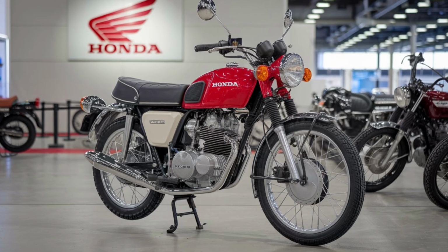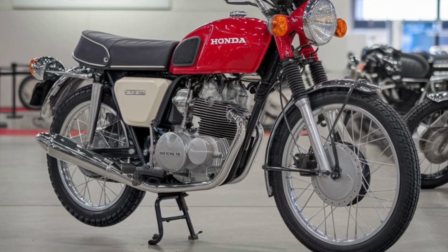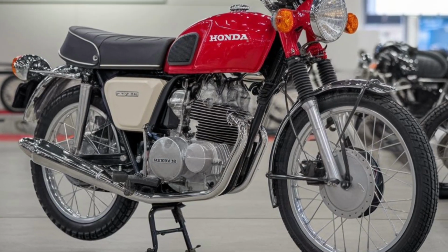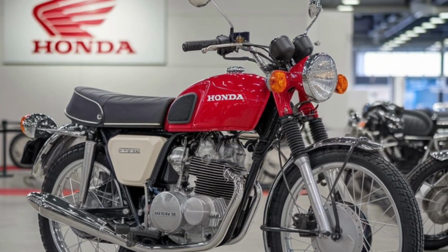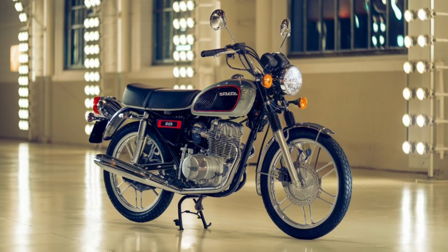Today, we're diving into the latest update in the commuter segment, Honda's 2025 CB150. A bike that's been the go-to choice for reliability and affordability, now with a fresh twist. Let's break down what the new model has to offer.